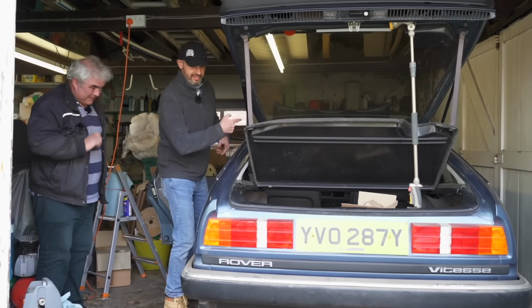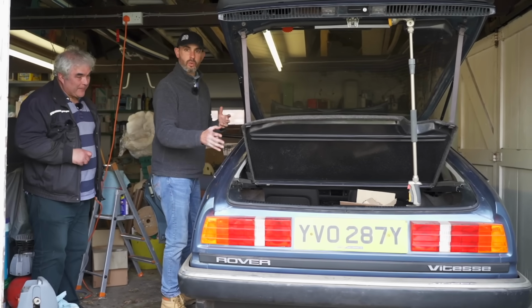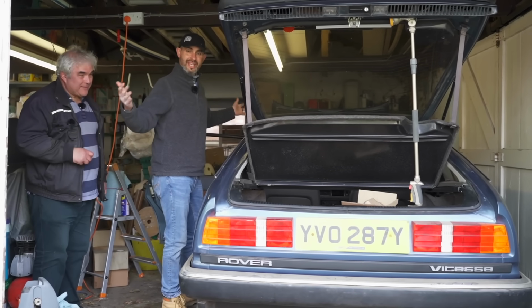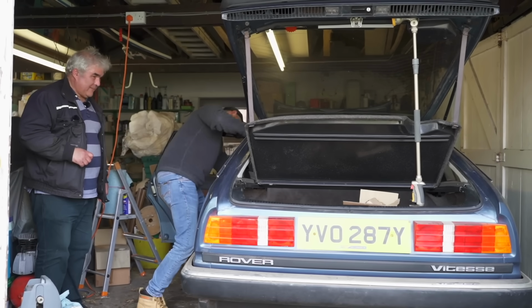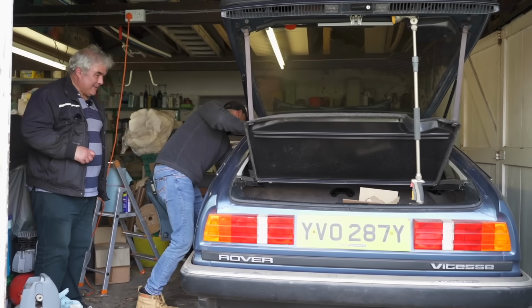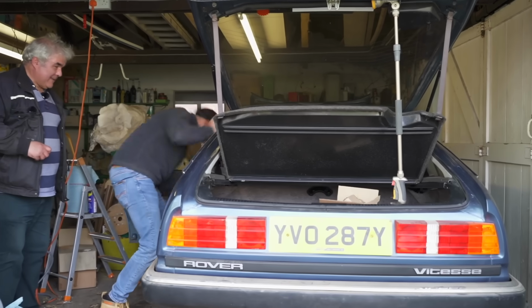Look, this is what I love about the SD1. It was a hatchback. It was actually quite a modern thing. Really big luxury hatch. And the seats could fold down, look. So, got loads of space. So we've done that.